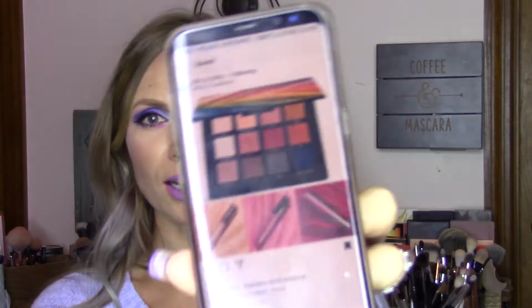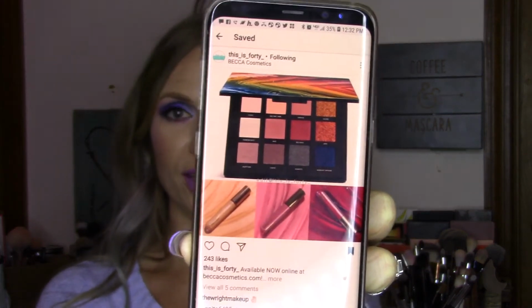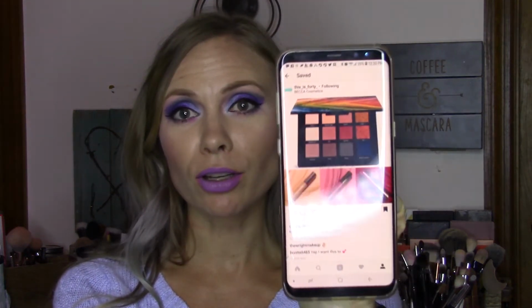Last week I showed you the BECCA Volcano Goddess palette outside cover. This is what the inside cover looks like. There are 3 mattes in that palette, okay? 3. And they are the 3 lightest shades in the palette. What kind of look are you supposed to do with that palette? I don't know. My shimmers are gorgeous, but can you throw us a bone with a couple more mattes in there? So I'm not getting that palette.